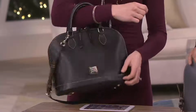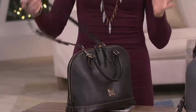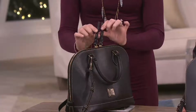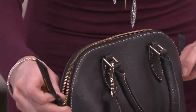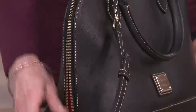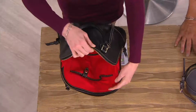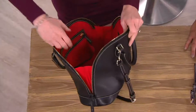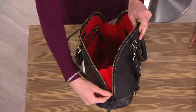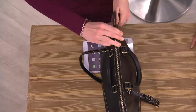You have the feet on the bottom, the handles, the longer removable shoulder strap, but the whole thing about the bag is the double zipper with the braided zip pulls, and look how they go all the way down to the bottom. And then the bag has this giant wide mouth opening, like a duck mouth, like the Dooney duck. You have the gussets on the side, so nothing's going to fall out, even though it does open all the way to the bottom. I want to do it one more time, just so you can see the effect.